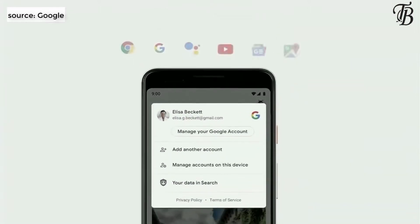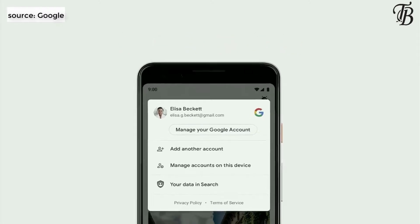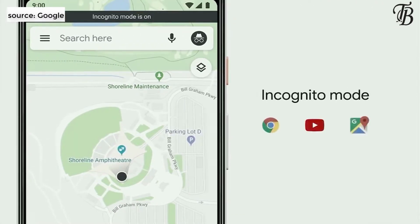One-tap access to your Google account will be coming to our major products, including Chrome, Search, Assistant, YouTube, Google News, and Maps. And speaking of Maps, if you tap on your profile photo, in addition to finding easy access to your privacy controls, you'll find a new feature, Incognito Mode. Incognito Mode has been a popular feature in Chrome since it launched, and we are bringing this to Maps. While in Incognito in Maps, your activity, like the places you search and navigate to, won't be linked to your account. We want to make it easy to enter in and out of Incognito, and Maps will soon join Chrome and YouTube with support for Incognito, and we'll be bringing it to Search as well this year.